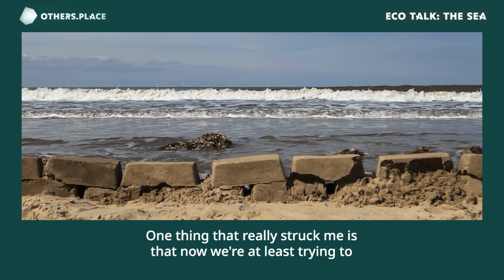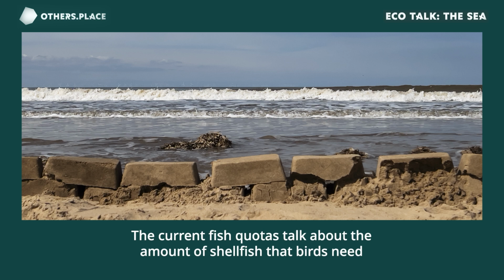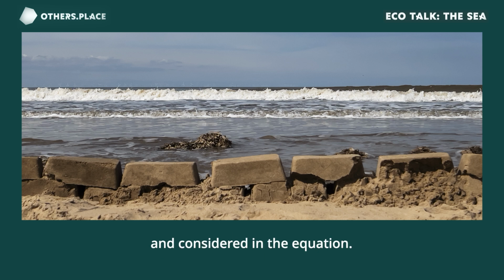One thing that really struck me is that now we're at least trying to consider the quotas, the current fish quotas, and talk about the amount of shellfish that birds need because it's a massive migratory area. So that seems quite a positive thing. It's not just human access, but it's bird access. They're talking about that in the equation.